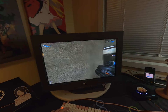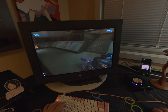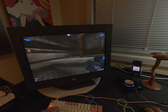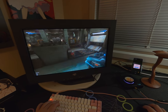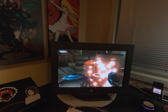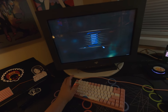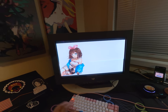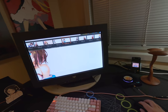Currently playing Unreal 2, by the way, because I needed a really quick game to install just to show off FPS gameplay. And I've never played Unreal 2. I've played Unreal Tournament, the original. I played lots of... Oh, shit. Die. And minimize that. We'll get to the wallpaper here.